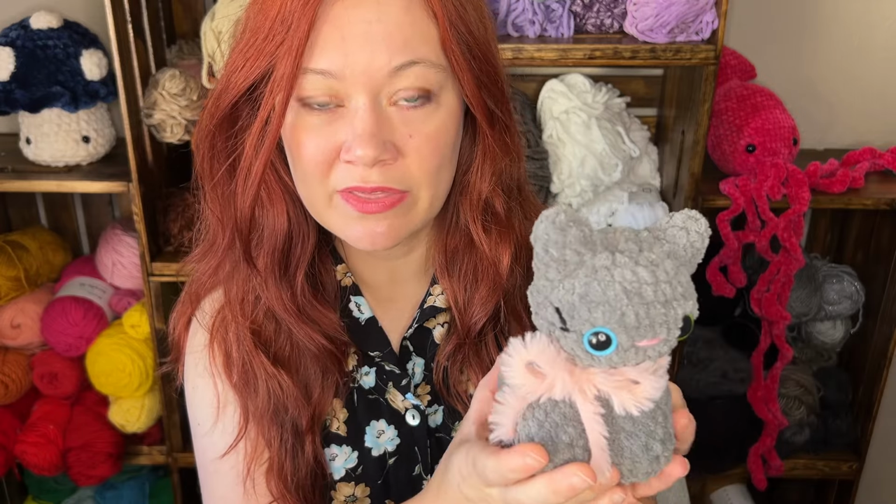Now, the only part that was a little bit tricky to me personally was the way that she connected the belly and the legs. It was just not a way that I have done that before. And so I actually appreciated the video tutorial for that because, like I said, she walks you through exactly what to do.